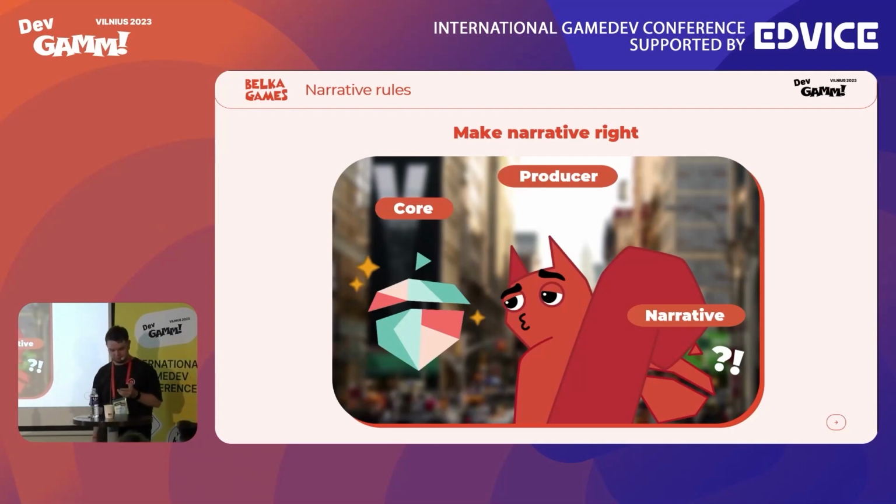Narrative matters. At least someone said it out loud. Certainly, the narrative plays an important role. But what do we mean by narrative and how does it affect our product? Let me read the definition of narrative from Wikipedia. Narrative is any account of a series of related events or experiences presented through a sequence of written or spoken words, through still or moving image, or through any combination of these.